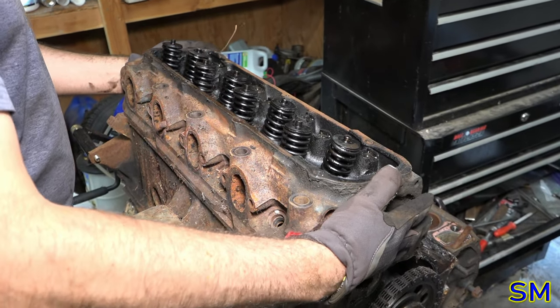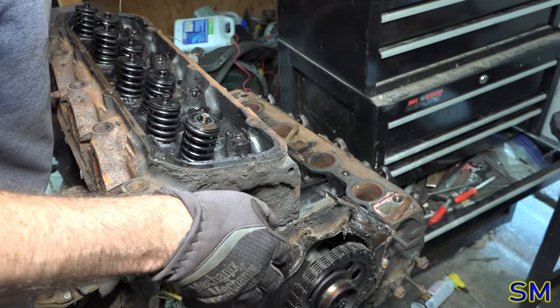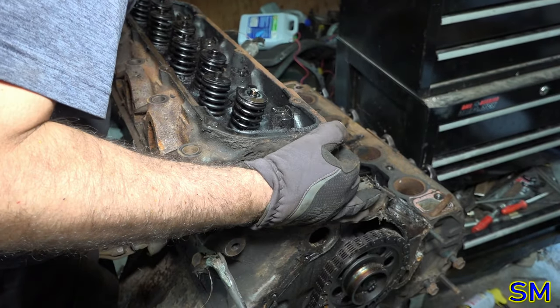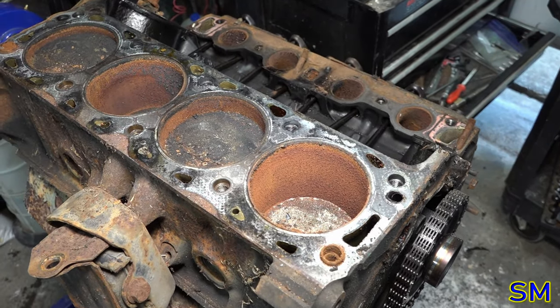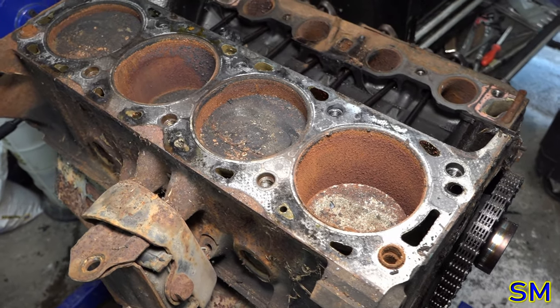All right, so do we have a grenaded cylinder? We'll find out. Oh, she's light. Yep, she's very light. No hernias here. I've already had two hernia surgeries. I don't need a third. Right. Woo! Yeah, this would not have turned over by hand.